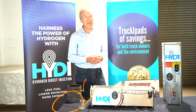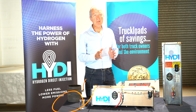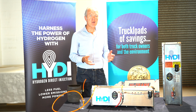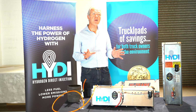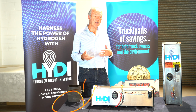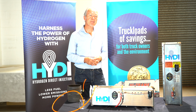And tell me, what happens if the unit stops working? If the unit stops working, you unfortunately lose the benefits of having the hydrogen, delivering a fuel saving, cutting your emissions and getting better power and performance. But the engine will continue to run as it would normally run, and there's no impact on the reliability or the continuation of the motor.